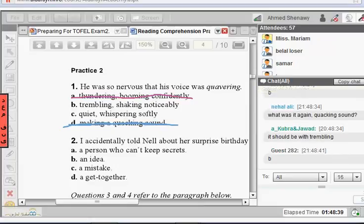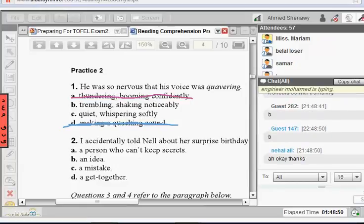The quack is the sound of a duck. Quack, quack. It sounds like trembling. Yes, when someone is nervous, he's going to be trembling.